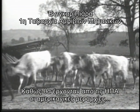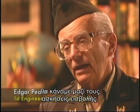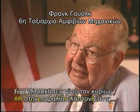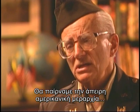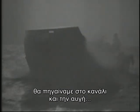As American divisions would come from the United States to England, we then would have practice invasions with them. They were based largely at Slapton Sands because that was a sandy beach that had some of the same characteristics that Utah and Omaha had. We would take the green American division that hadn't seen any action out into the Channel and then turn around and at dawn make an invasion at Slapton Sands.